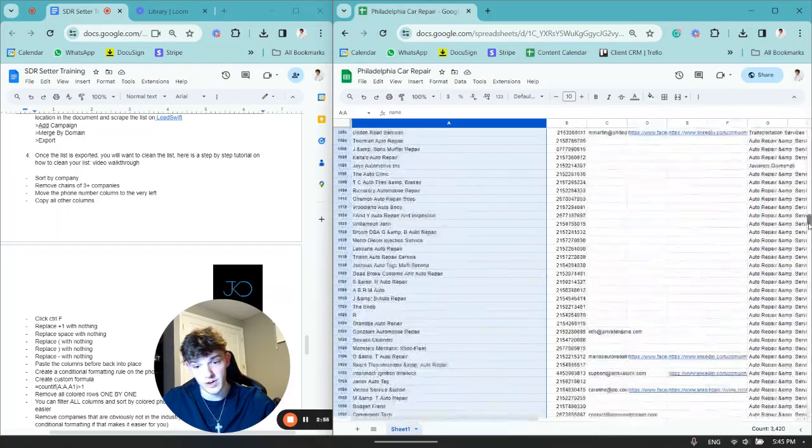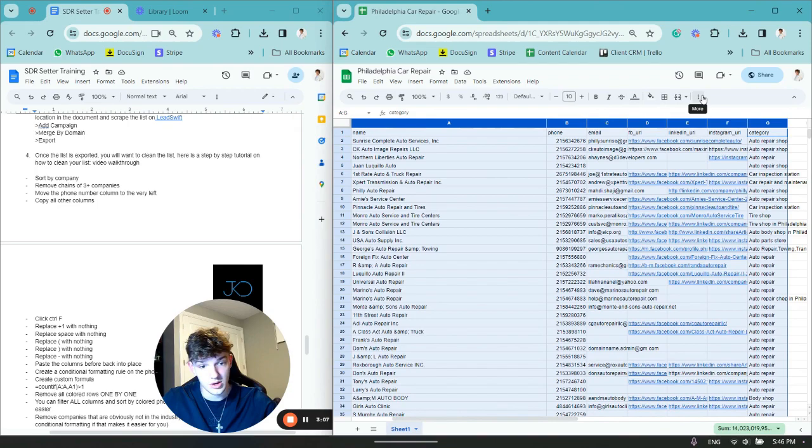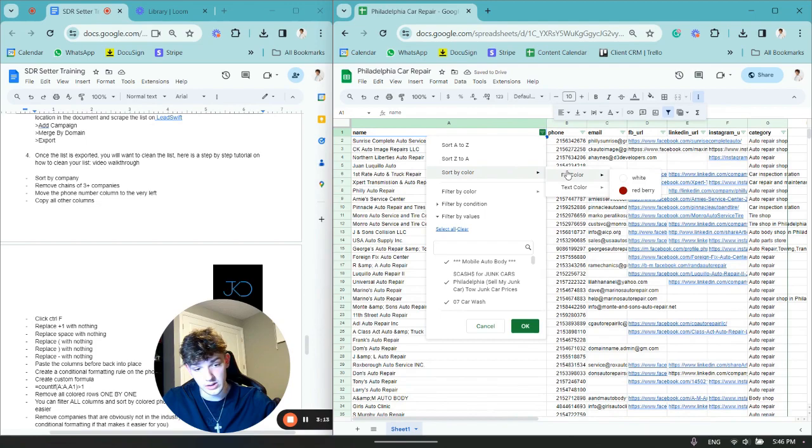Okay. So what we need to do here is go ahead and sort by those companies. We're just going to grab all of these and filter this. So I need to pull this up here. We're going to create a filter, and then we're going to sort these by the fill color.